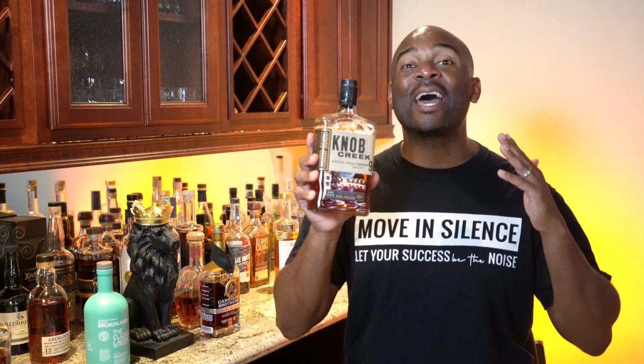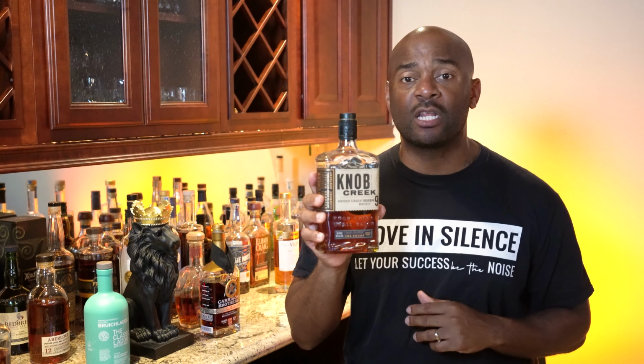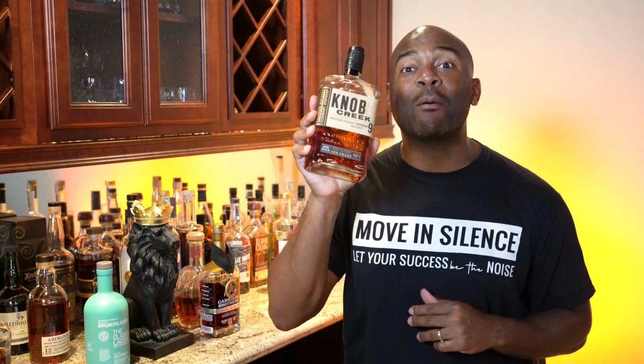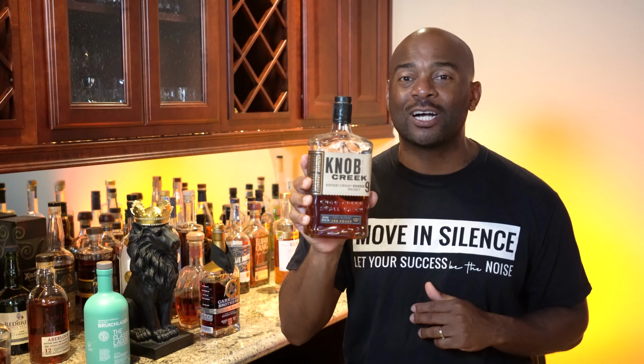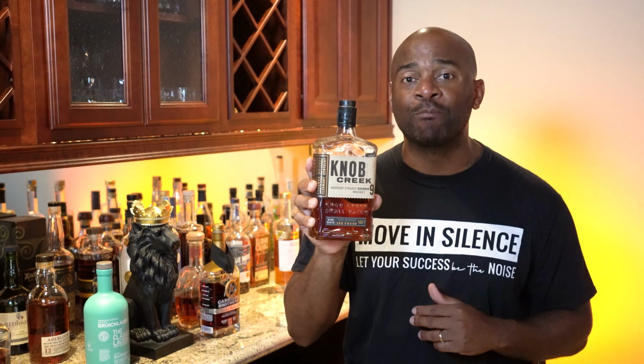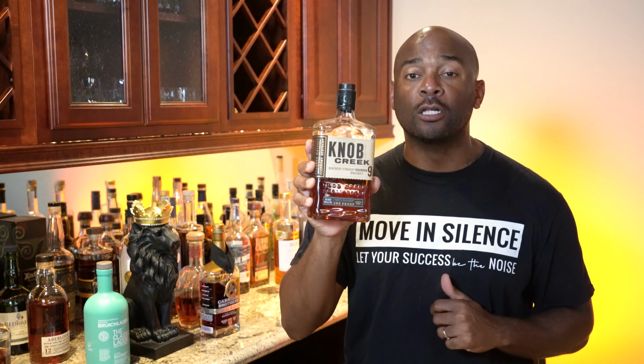$35 for 9-year bourbon. This is an amazing bargain. You don't have to keep searching for allocated bourbon when you can get an amazing product right on all the shelves that you pass by every day. Great bourbon for under $50.